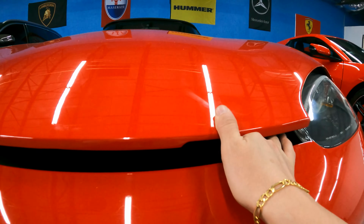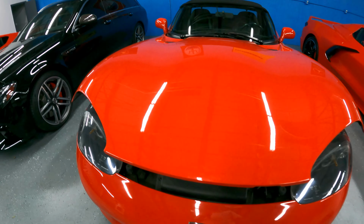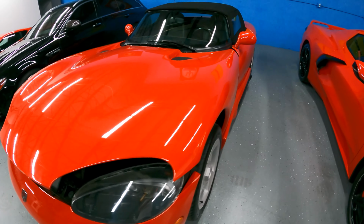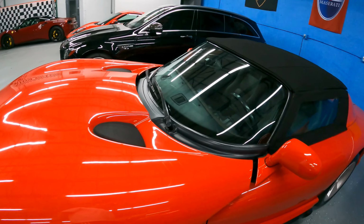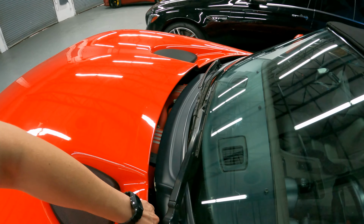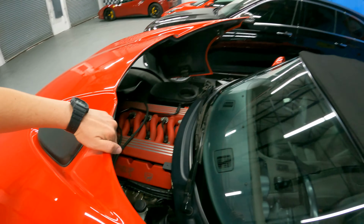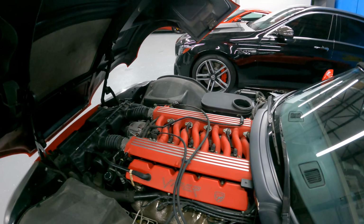You're going to go sideways, difficult to do with one hand, and then it pops to the second position. Normally you really need two guys to do this, but I'm here by myself, so I'll try to do my best. This is a very, very expensive hood, so you have to be very careful with it. It's the largest piece, I think, in the automotive industry, and you don't want to damage this. But there you have it, folks.